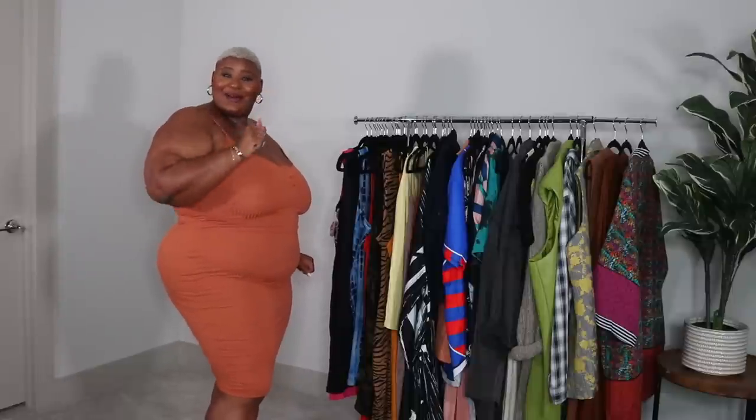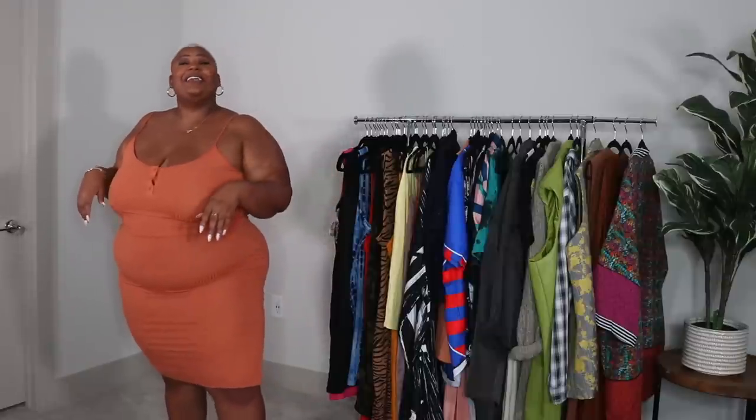Not a bad way to end the haul, y'all. All in all, I really enjoyed the dresses that I got. I'm definitely gonna get as much wear as I can while the weather is still pretty great. Y'all keep saying that there's no fall in Atlanta until like October, November, but it's been in the 80s for like the past week and a half. So I'm like, fall might be closer than y'all think. Next week might be 70 and I'm gonna be ready.